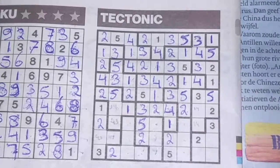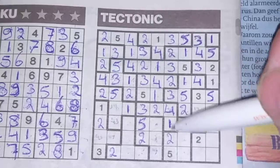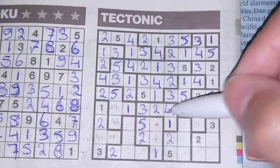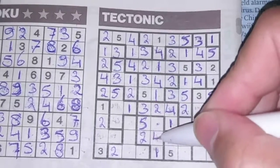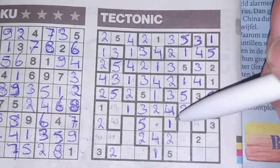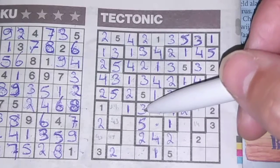Oh, stupid. Yeah, we have a 1 here. That means these two boxes cannot be a 1, so only one box left for the 1 should be here. This box cannot be a 4, so the 4 should be there. One box left. Oh, I've made a mistake. We have a 3 here.